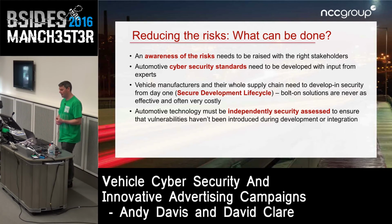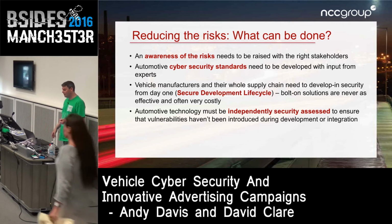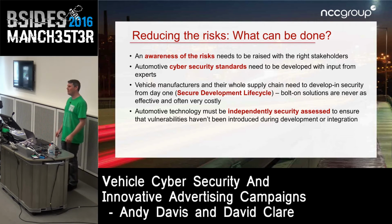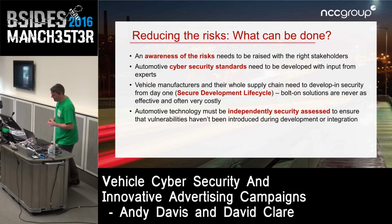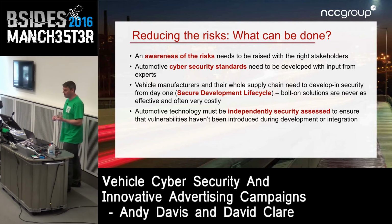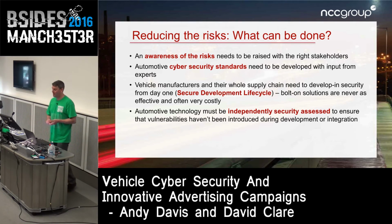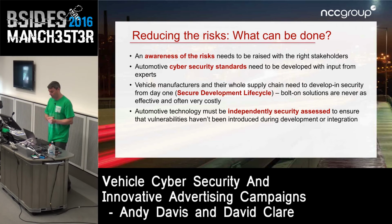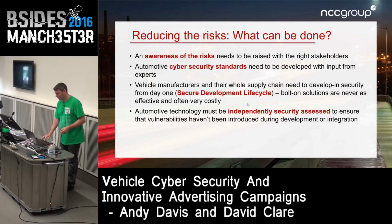The automotive industry still needs the awareness of what these risks are to be raised. Cybersecurity standards need to be developed. There are a number of standards under development. The most mature of those is actually some guidelines from the Society of Automotive Engineers called J3061, and it's about guidelines when developing vehicle systems. There's an ISO standard that's also being developed, but that's a long way off at the moment, from my understanding. So as I said, they need to follow the Secure Development Lifecycle, and of course, independent security assessment is key. So making sure that when they're developing it, they're not marking their own homework.